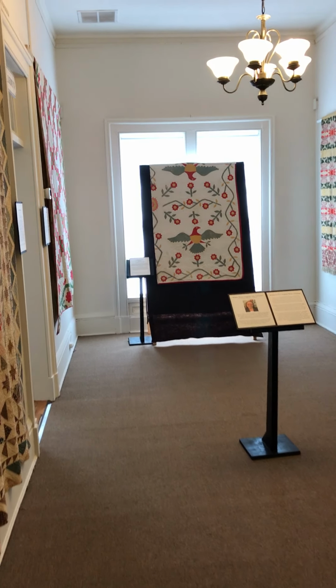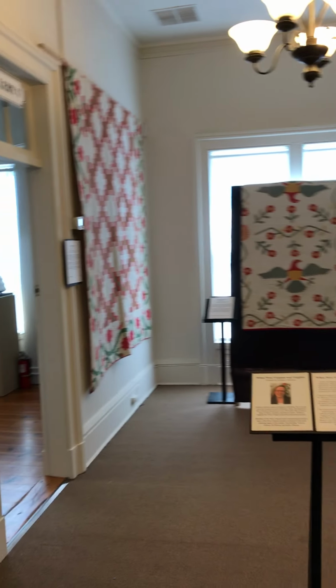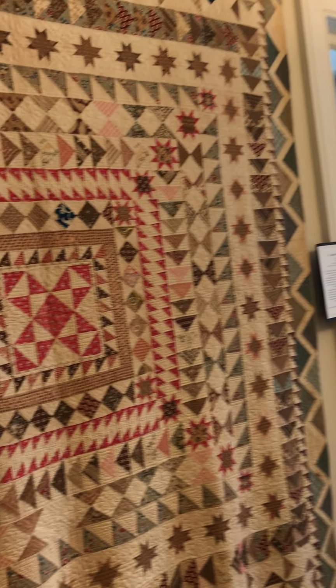We're on the upper floor of the Virginia Quilt Museum in the hallway.